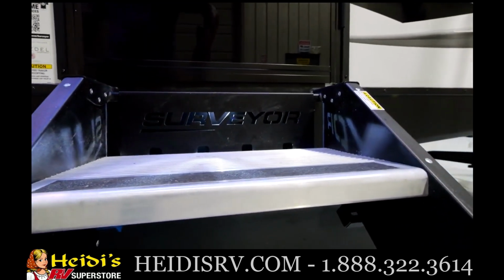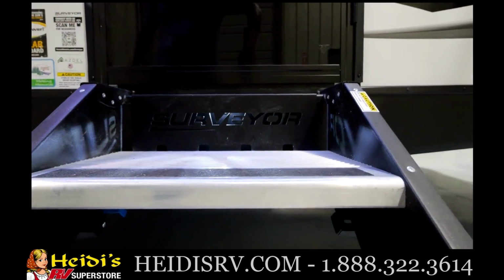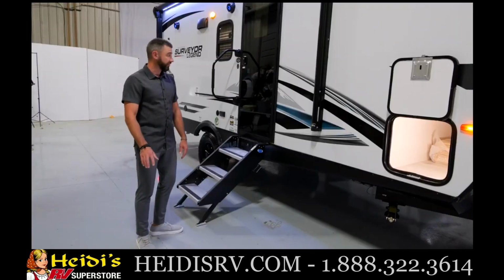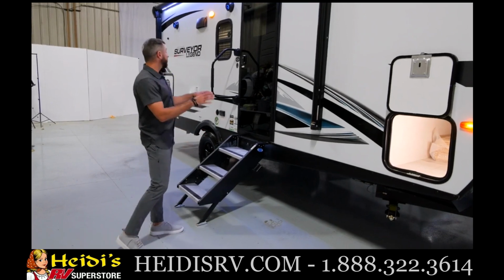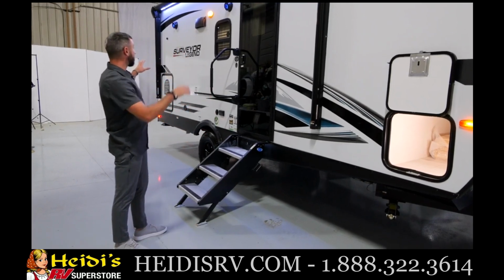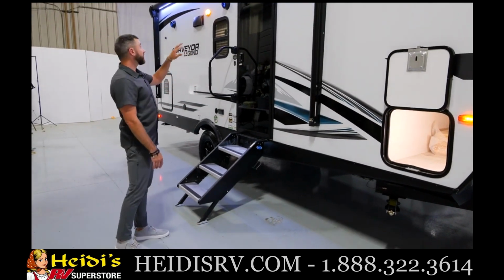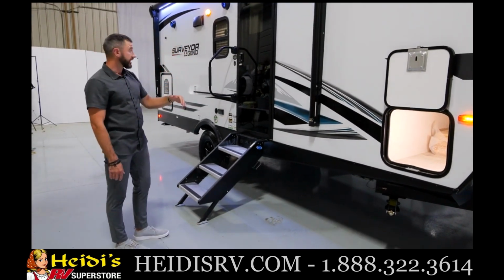So when you have the porch light on, it's going to illuminate the steps. So whether you have kids or pets or just want to have a nice safety feature, that's a really nice feature to have. If you look here, you're going to see we've got an oversized awning with the LED strip light. Stretches almost the entire length of the trailer. Covers the entryway, which is really nice.